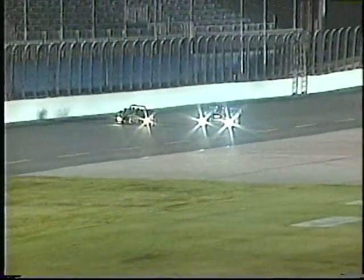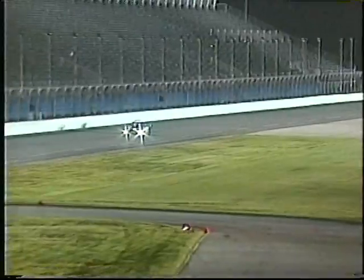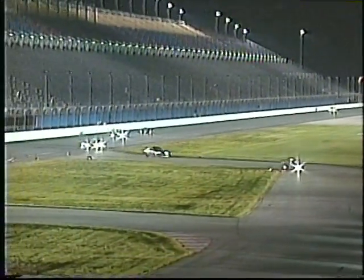Boy, look at that lead. He's got a 10-second lead in just 4 laps since he overtook Didier Tays. He's now got a 10-second lead.